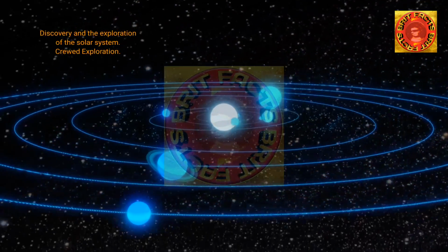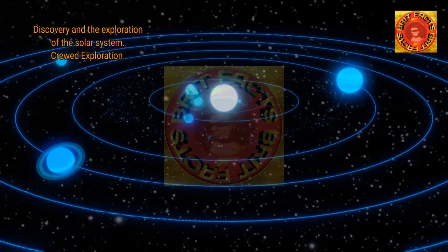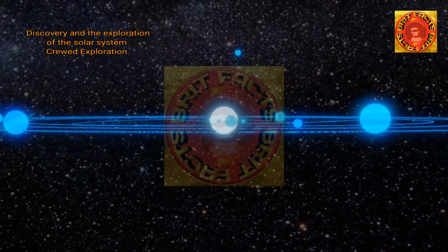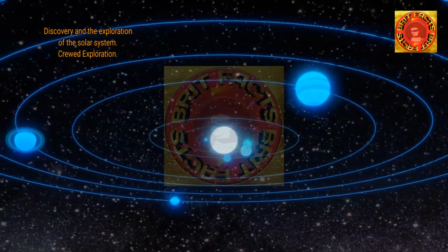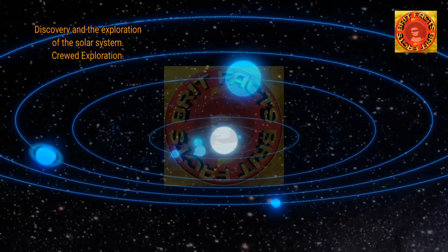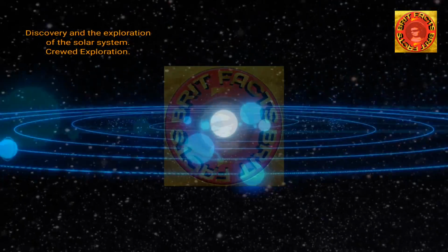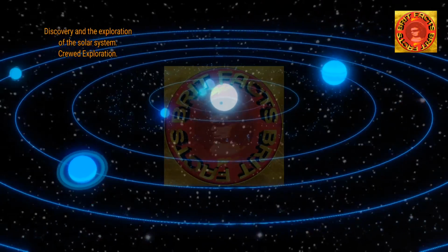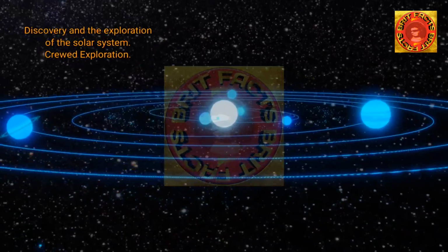Fact number 1. Crewed exploration. The crewed exploration of the solar system ended in 1972. The first human being to reach space, defined as an altitude of over 100 kilometers, and to orbit Earth was Yuri Gagarin, a Soviet cosmonaut who was launched in Vostok 1 on April 12, 1961. The first human to walk on the surface of another solar system body was Neil Armstrong, who stepped onto the Moon on July 21, 1969, during the Apollo 11 mission.